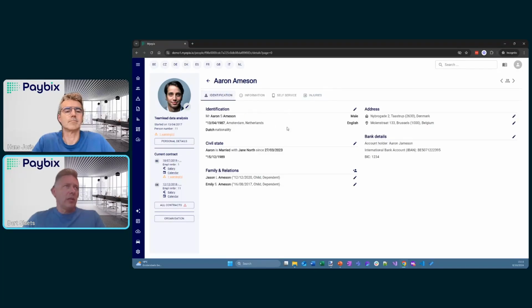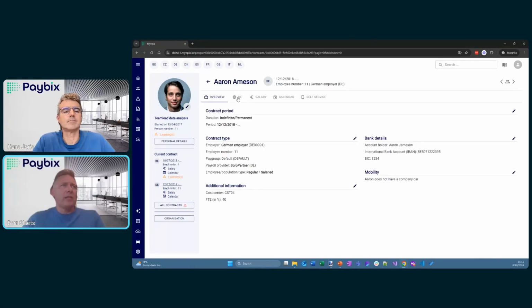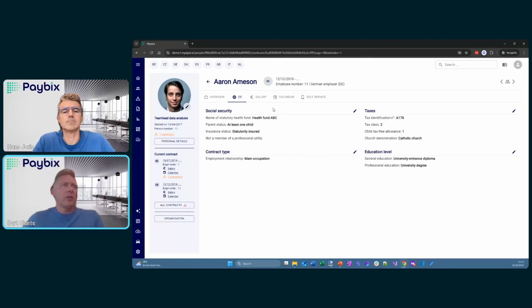Now, this is about the identification, and also on contract. Of course, we have some input to do. For example, the contract period, some information about the company where this person works. Again, bank details and even the car information can be stored for every contract if you want. Next to this, here we have a Belgian contract. For example, for our German providers, we have extra information which we need for the German government. So here you see extra information that can be added, and this is the case for a lot of countries where we have added extra information.